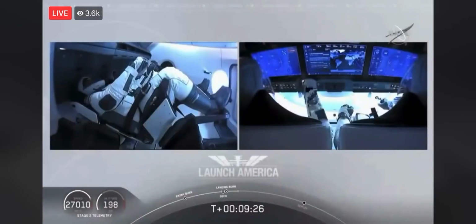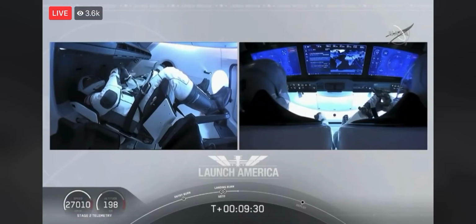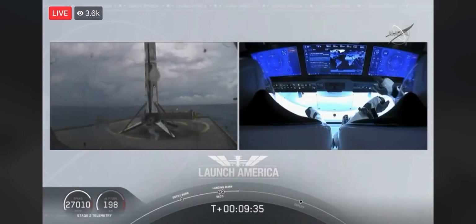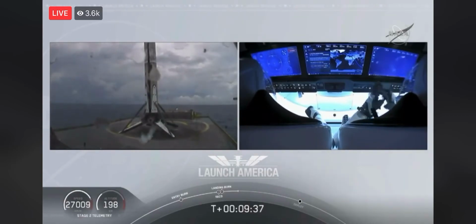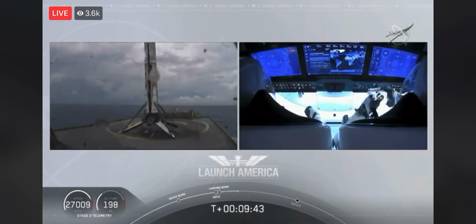Looks like we lost that live view, but we'll wait for confirmation of that landing shortly here. Falcon 9 first stage is successfully landed. And aboard there you can see on your screen, Of Course I Still Love You, Falcon 9 has landed. This is the first Falcon 9 to carry humans to orbit, so very exciting for us.